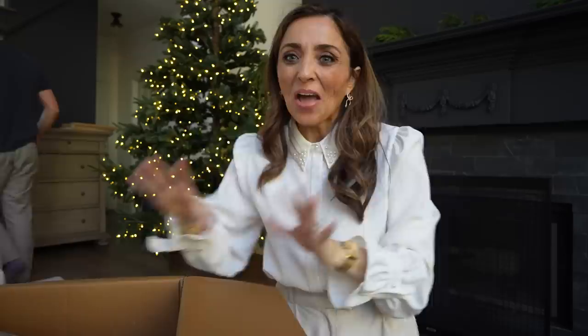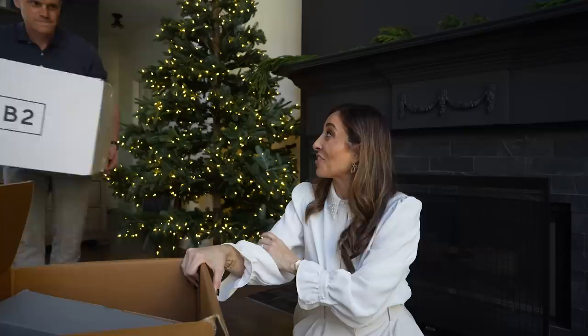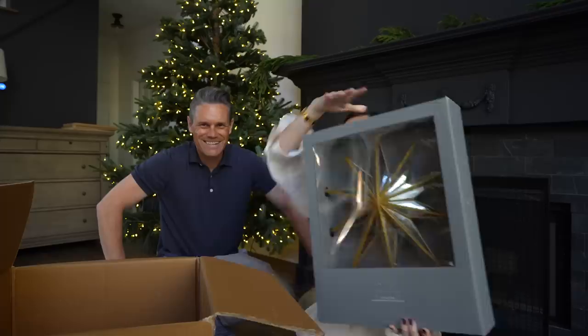One of the things that I noticed in my pictures last year was that my star was just a little bit small on this ginormous tree. Don't you think so? The little mercury one? Yeah. You pulled it out and it was just a little bit small. Scale was a little bit small. What'd you do? So I went for the humongous one in these sort of like copper colors.